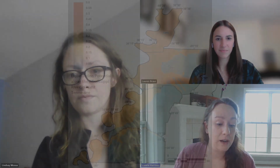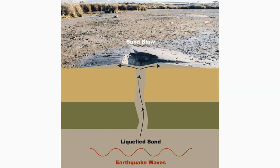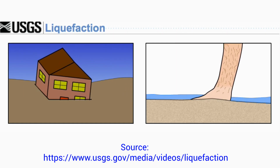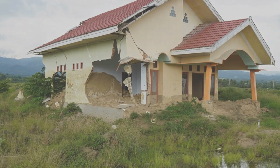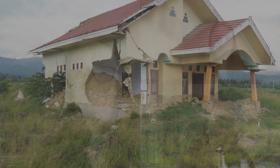A big hazard that we see here in the Mississippi River Valley is liquefaction. So if you're in the floodplain, that has the potential to liquefy, meaning you're going to have a lot of movement of that sand, and water is going to reach the surface, and it's going to result in large scale destruction of structures and roads and bridges.